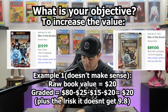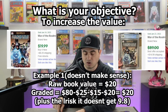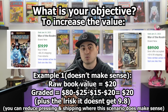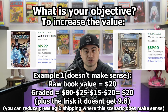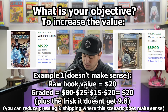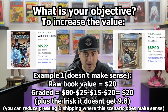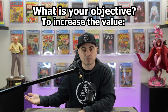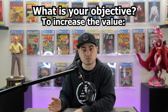And if you do the math, that $80 graded book after your fees is also worth $20. And you add to that the risk that the book could come back less than 9.8 or get rejected by pre-screen, and that costs you $8. Now you are in the red for getting it graded, not to mention your time. So you really have to do this math, play the tape all the way through to see if it's worth it. Let's do another example where it is worth it to have it graded.